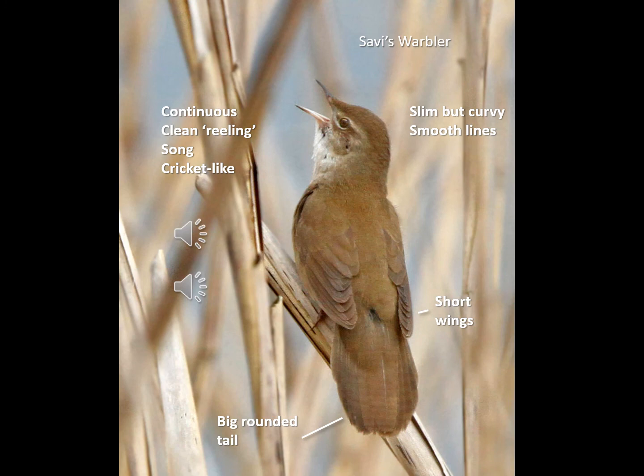Savi's warbler, as I've already mentioned, is seriously scarce in the UK, maximum 3 pairs typically in a year. There is always going to be the odd individual bird dotted about here and there singing. There was one in Yorkshire last year, for instance, that was singing for the whole of the summer. So they do turn up, and as I mentioned, I have found one myself in Cheshire, so it's not an impossibility. Much more cricket-like, continuous, mechanical, clean, reeling sound than grasshopper warbler.